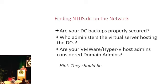Do you run VMware? Well, vCenter admins are full VMware admins in that environment. And they're able to clone a virtual DC and copy the data to a local hard drive without ringing any alarm bells or any Active Directory security alerting. There are no event logs that occur in AD when this happens. And if your vCenter admin group is in Active Directory, you might want to change that.